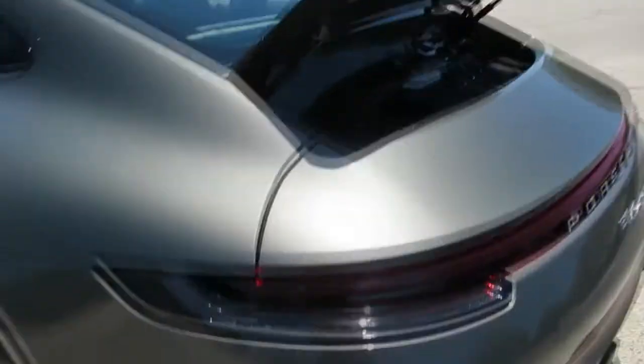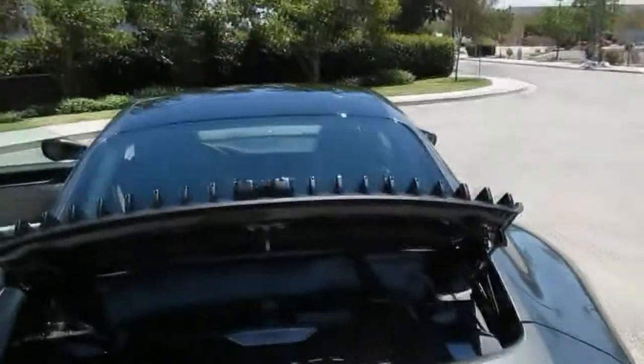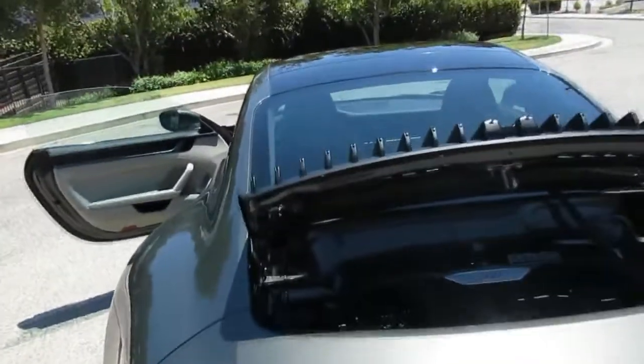Beautiful car, ice cold air. Nice and smooth. I'm by myself, so I can't rev it up for you, but man, these things sound good when you put the power to them. And there are upgrades you can do. Porsche sells all kinds of aftermarket stuff. TechArt, if you want TechArt equipment, spoilers, you name it, you can get it.